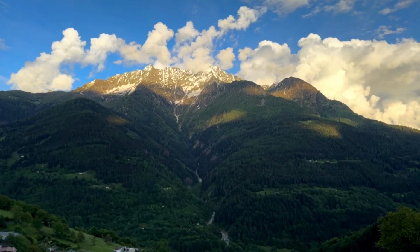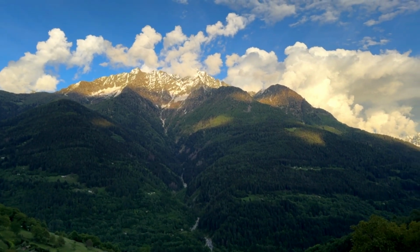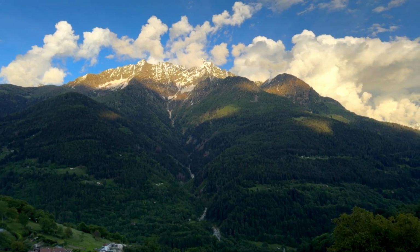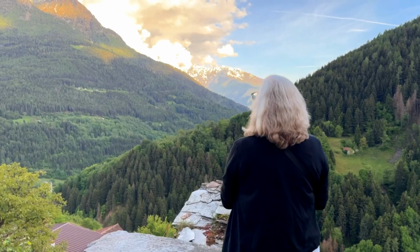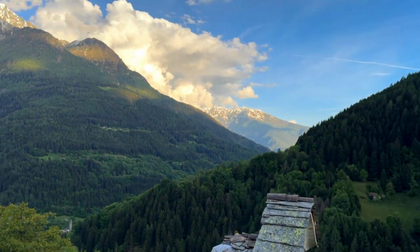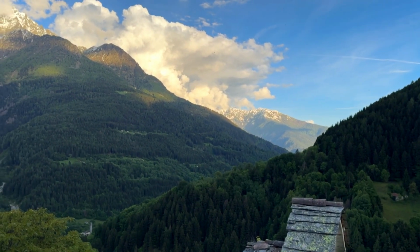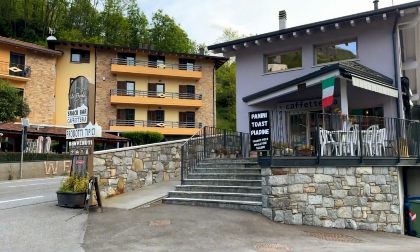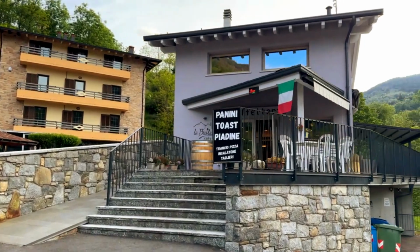The cool thing about exploring this area is seeing how Italian and Alpine cultures blend together. You can spot them in the architecture as we walk around. Some buildings have that classic Italian style, while others have these distinct Alpine features like the steep rooflines and decorative woodwork. We stumble upon this old parish church while wandering around.